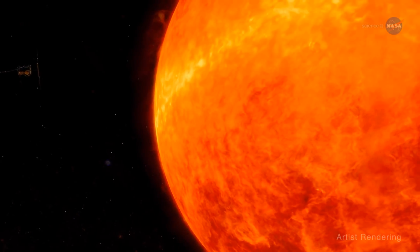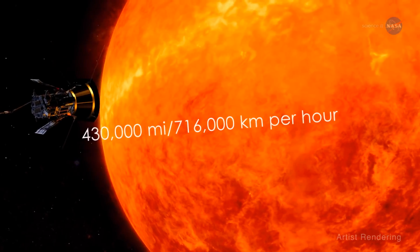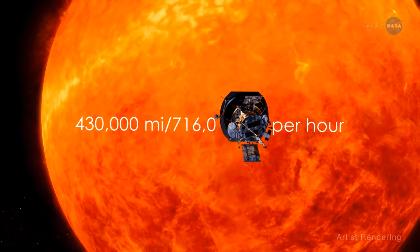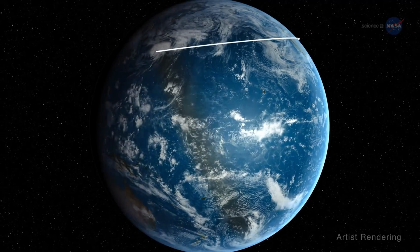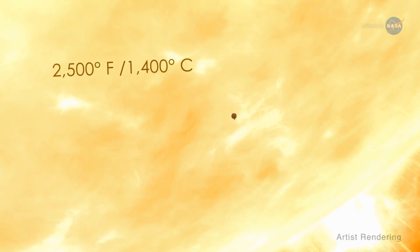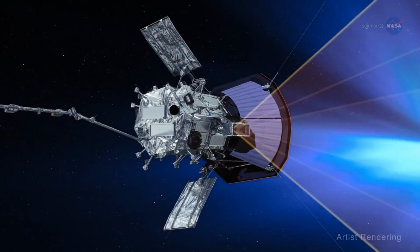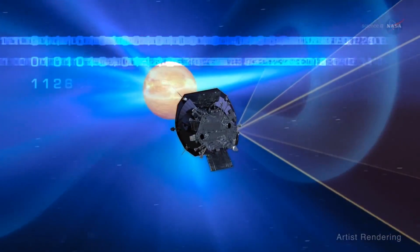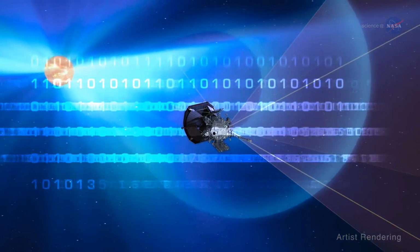Clever indeed. At its fastest speed, the Parker Solar Probe will orbit the sun at 430,000 miles per hour or 716,000 kilometers per hour. That's fast enough to get from New York City to Tokyo in under a minute. It will absorb temperatures as high as 2,500 degrees Fahrenheit or 1,400 degrees Celsius. And soon, it will begin to transmit the data to help us better comprehend one of the least understood phenomena in our solar system, the solar wind.